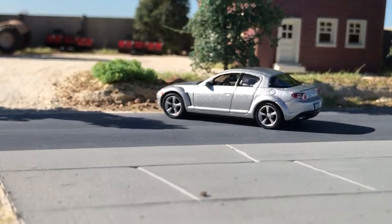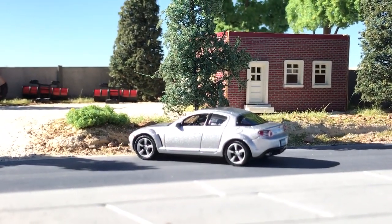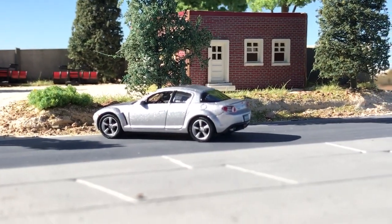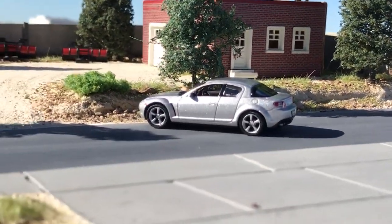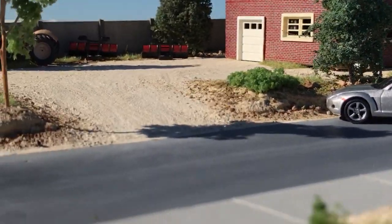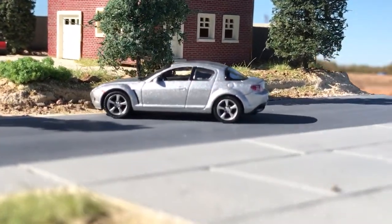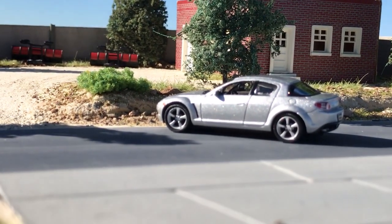And so any of you that are kind of new to the channel, the reason that I like premium detail diecast like this is I just like it to be as close to the real thing as possible. And then I try to create an environment on a diorama that kind of helps bring it to life. And so that to me is what the hobby is.